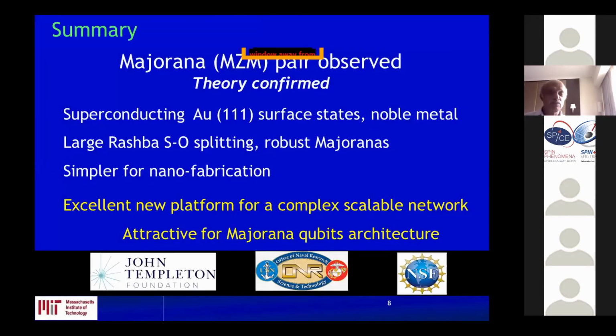So that brings us to the summary, and we are able to see the Majorana pair as expected from theory. So we were able to confirm what is predicted. And you can see the surface of Gold-111 indeed acquires superconductivity in a very interesting manner compared to the conventional way. It's a noble metal, a very stable system, so we can have very nice fabrication of any kind of network we want.